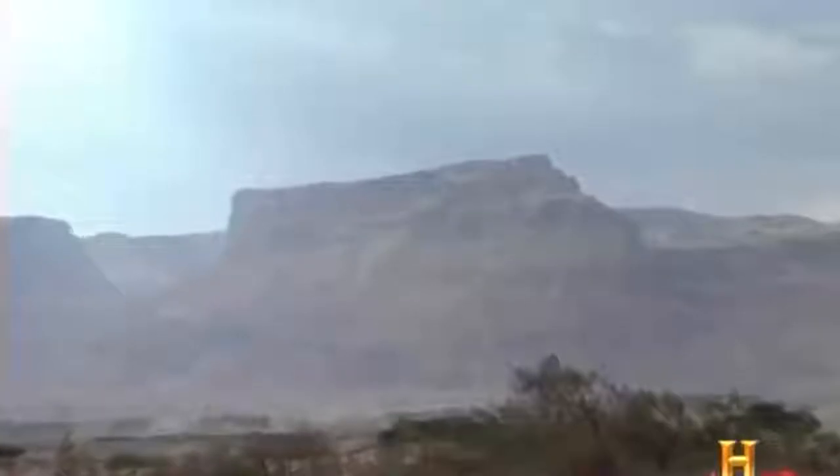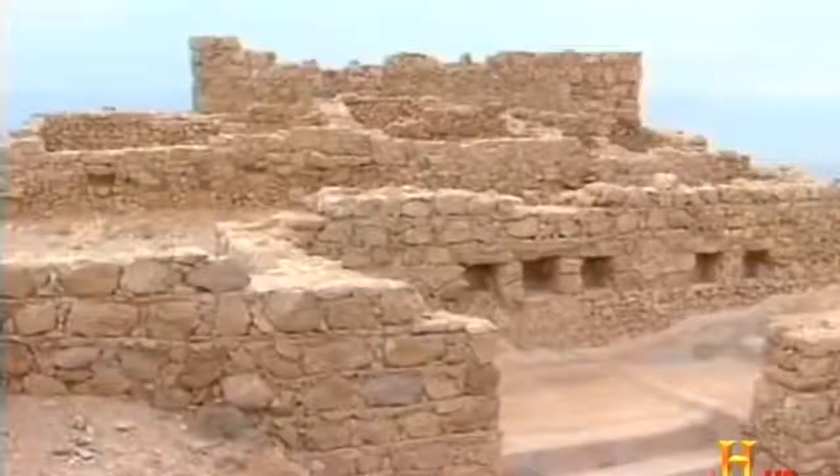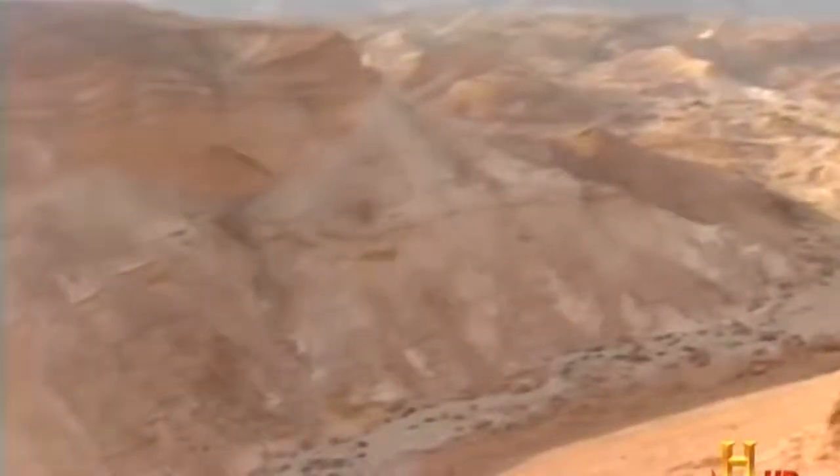impregnable. This was the cold reality that faced Herod, the king of Judea, in 35 BC. Herod was aligned with the Roman Empire, but he began to fear that Cleopatra coveted Masada, the gateway to Egypt and Africa. The name Masada comes from the Aramaic word mitzad, which means fortress.